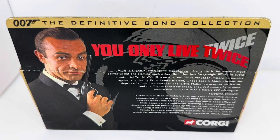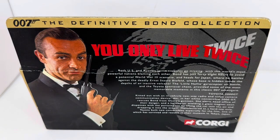And the reason they did that was because Connery couldn't fit in the car, being well over 6 foot. His head was crushed against the top of the car, so they had to have the top removed. So interesting, another bit of trivia there for you. Okay, so that's the back of the box.